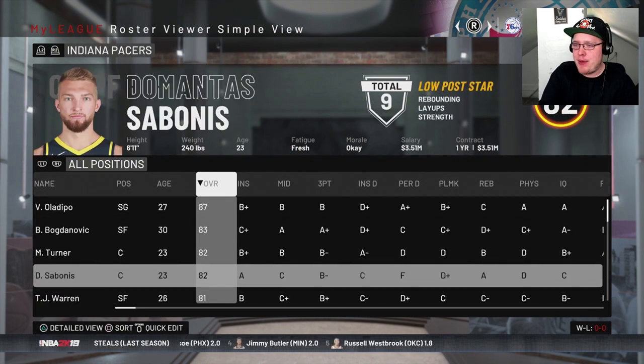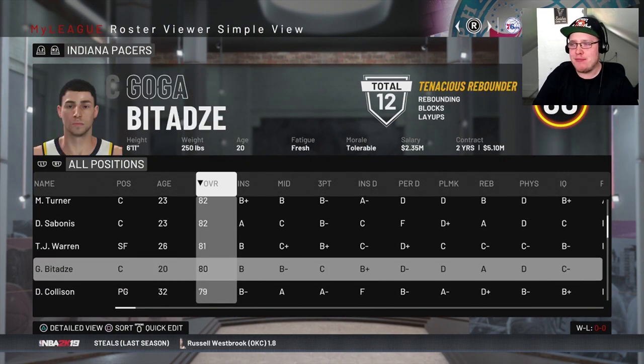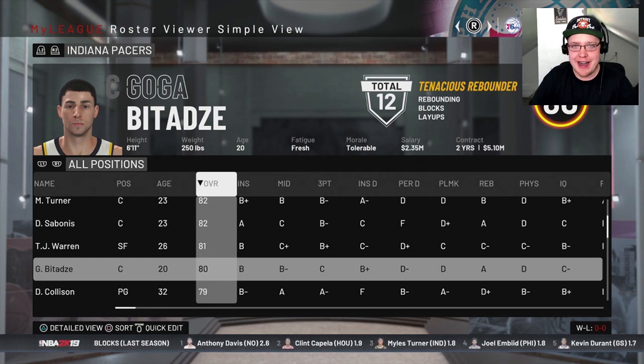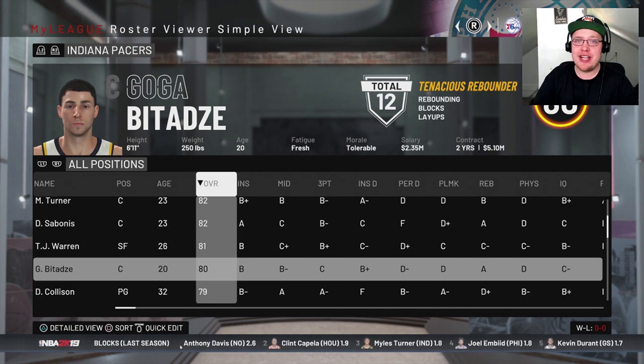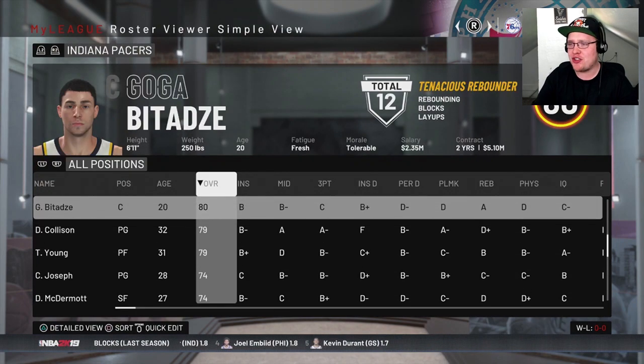For the Indiana Pacers, of course, we all know they traded for TJ Warren, but also they got Goga Bitadze. I'm going to call you Goga. Who basically, in the league that he was in, he didn't play college ball, was an absolute beast. He was winning MVPs and stuff like that, and should be a pretty good scorer, good athletic guy.